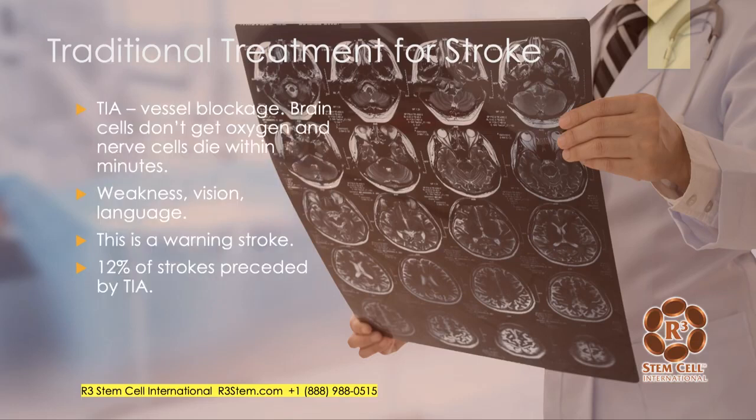So for a TIA, our brain cells need continuous oxygen, and that comes from blood flow. So if you block that, nerve cells can start to die within minutes. So a patient can get weakness, vision abnormalities, language abnormalities. Usually that resolves, but in a real stroke, they don't go away right away. So this is a warning. 12% of strokes are preceded by a TIA.